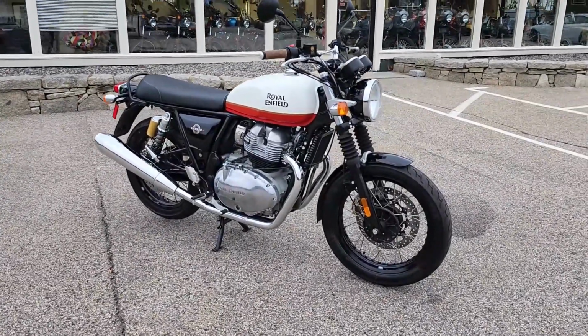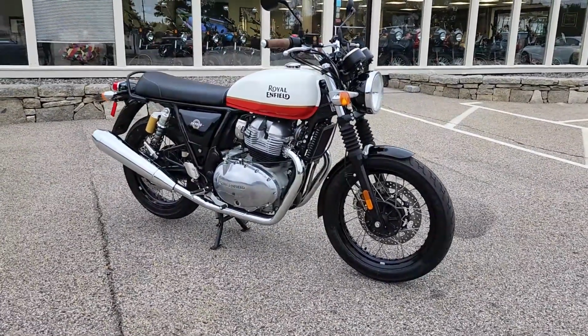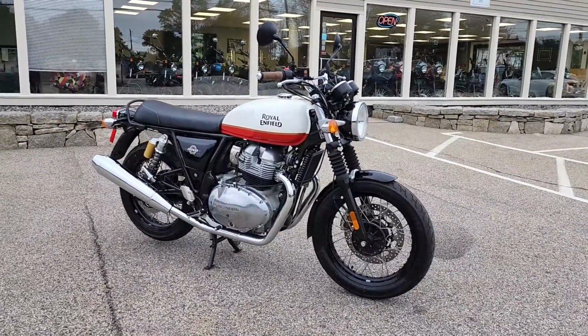But of course, if you have any further questions related to this 21 Interceptor 650, please reference the listing at alphacars.com. There you're going to find all of the relevant contact information and a high resolution detailed photo set.